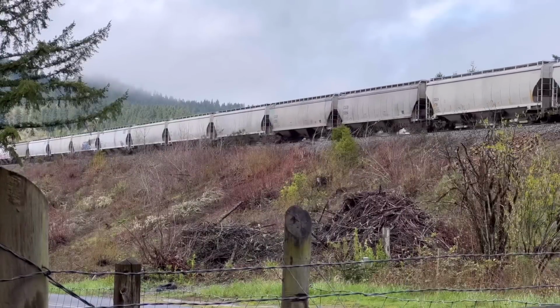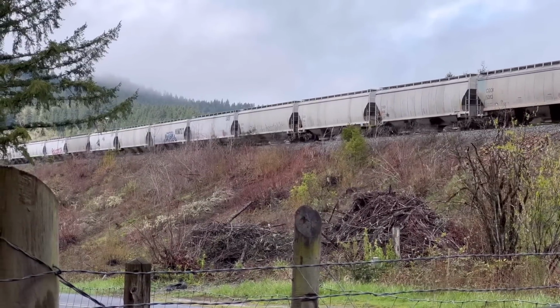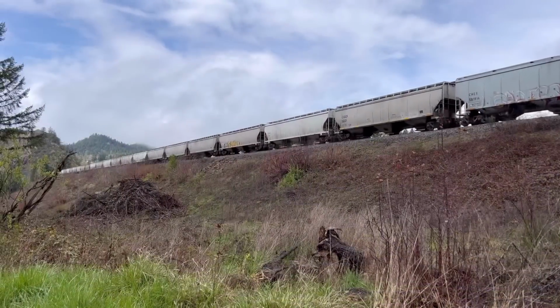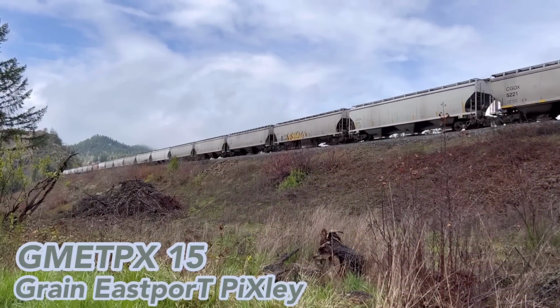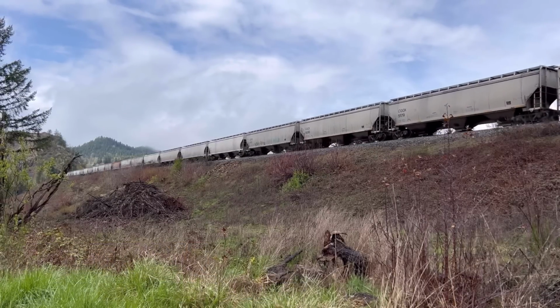Today we're going to have a look at what it takes to get cut-in helpers put into a heavy grain train in order to lift it over the Cascades and send it on to California. Our subject is the GME TPX-15, a Canadian Pacific train received at Eastport, Idaho and bound for Pixley, California.